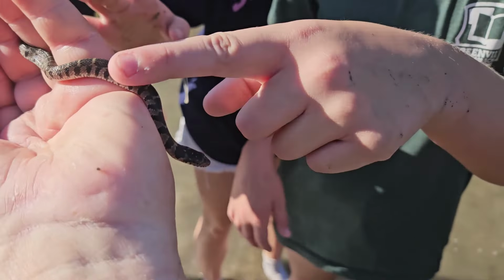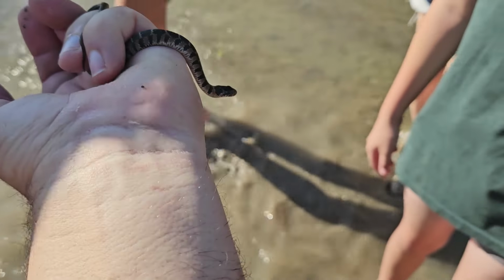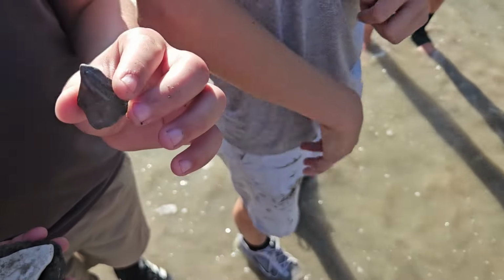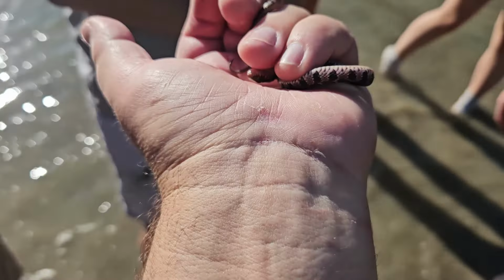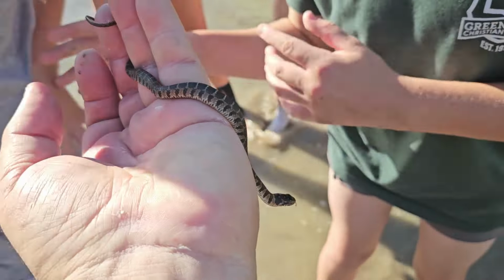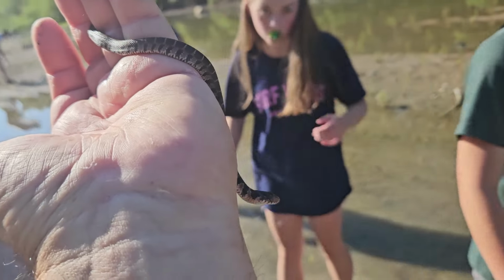Okay, this is a little juvenile water snake. Now, water snakes will bite. But, see what you got there. Little piece of, that's just mudstone, I think. Anyway, but yeah, so this is a baby water snake. Okay, guys, that's a little shrill for my viewers there. All right.